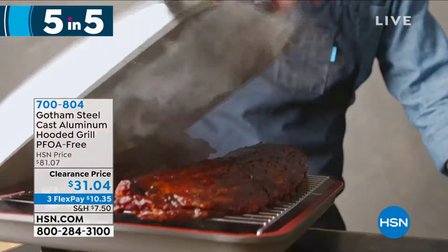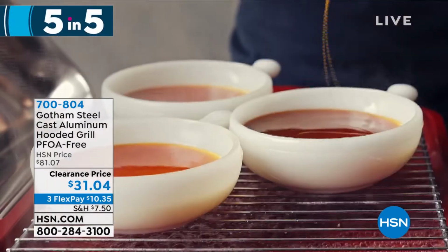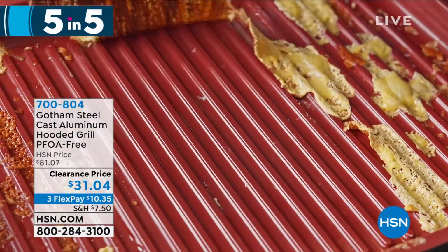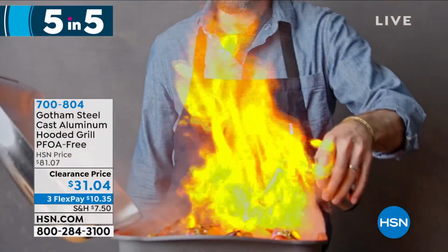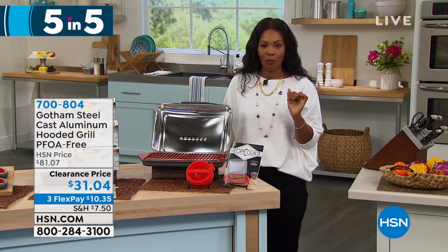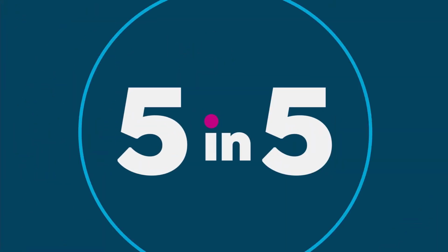So now, not only can you grill, you can also steam, let's say, your vegetables and your seafoods and things of that nature. You put it on your stovetop, you put the food in, you close the lid, so now you can control the heat. That heat is not evaporating or getting too hot if you don't want that to happen. It even comes with a 16-page recipe booklet. Now that was the end, I should say, of our 5 in 5. That was it. So I hope that you were able to pick up a few things there.